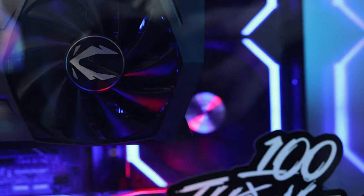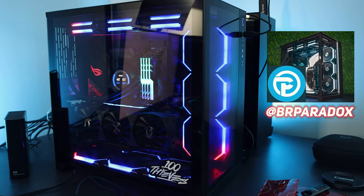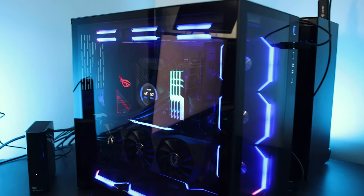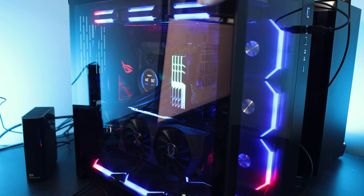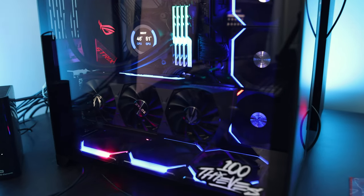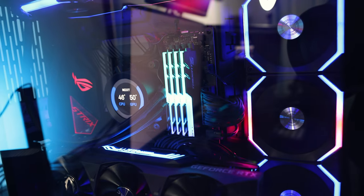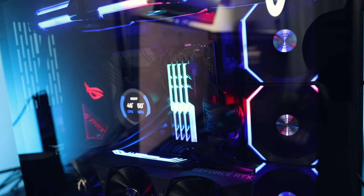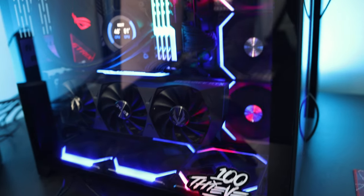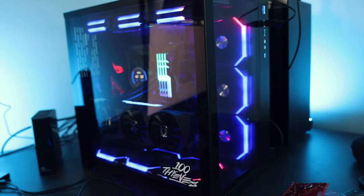Got dual PC, shout out to Paradox. He is a custom PC builder in the gaming community. So massive, massive thanks to him for working with me on these. And our big boy right here, she is a hog. We've got a Ryzen 5900X, 3090 graphics card, 64 gigabytes G.Skill RAM, 3600 megahertz, on an Asus motherboard with nine Lian Li fans in the Lian Li O11 Dynamic case.